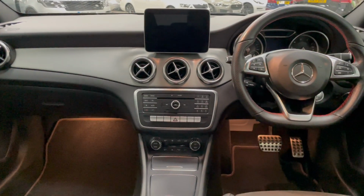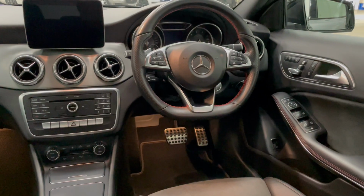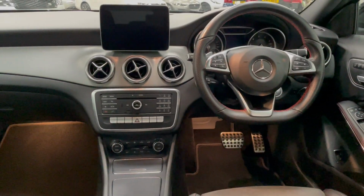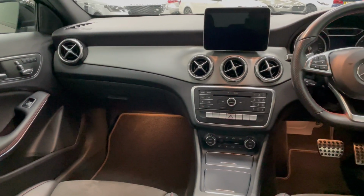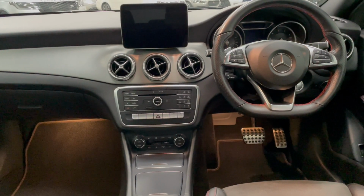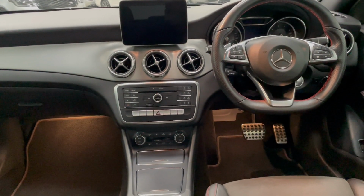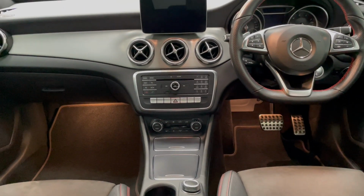Specification from factory, including the 3-stage electric memory front seats with the controls just on the driver's door card there and on the passenger door card on the left hand side there. The vehicle comes with a fitted reversing camera, has front and rear parking sensors, dual zone climate control, and as we look up above there, we have the glass sliding panoramic sunroof.